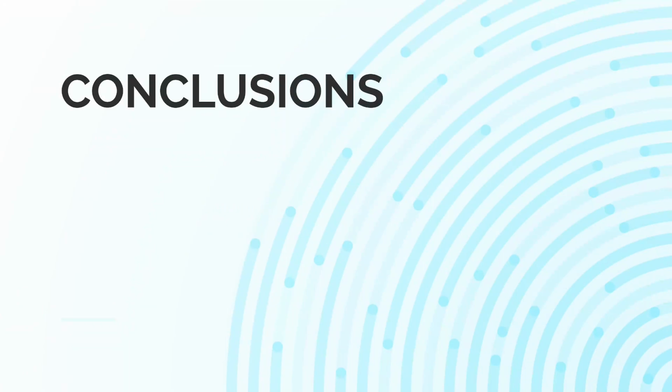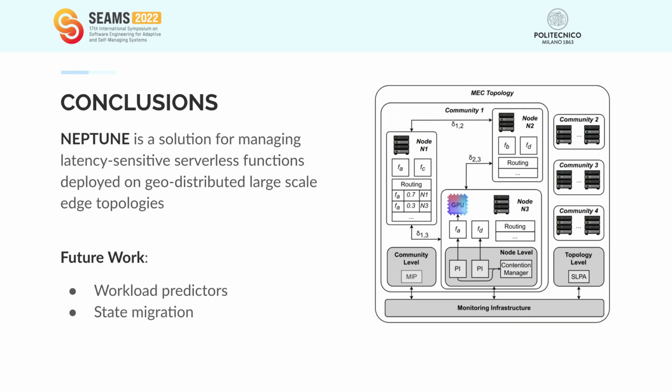To conclude, NEPTUNE is a solution for managing latency-sensitive serverless functions deployed on geo-distributed large-scale edge topologies. Results show the advantages of NEPTUNE's features, which are smart placement and routing, fast and fine-grained vertical scaling, and transparent management of CPUs and GPUs.